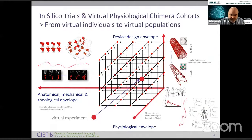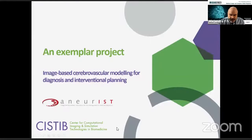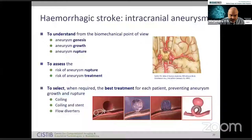So this means we could develop virtual trials, virtual populations, where we could study thoroughly a particular device in different anatomical regimes, different physiological regimes, and each of those elements becomes what we know as a virtual experiment. So let me now go in a bit more detail, explaining this in one exemplar, which only tries to be an illustration of a much wider concept, but to be able to ground it in a concrete problem.